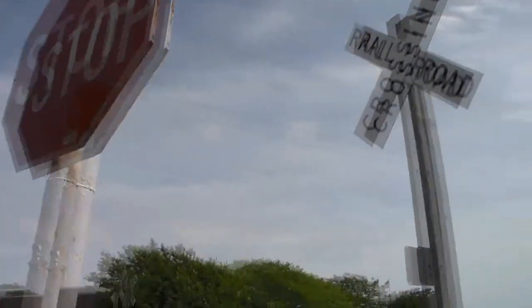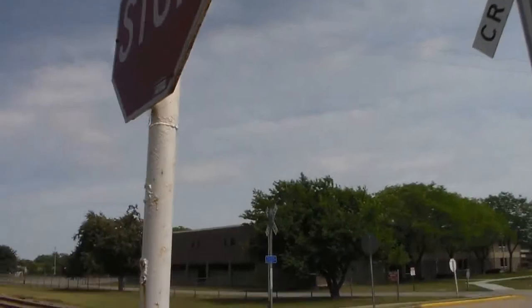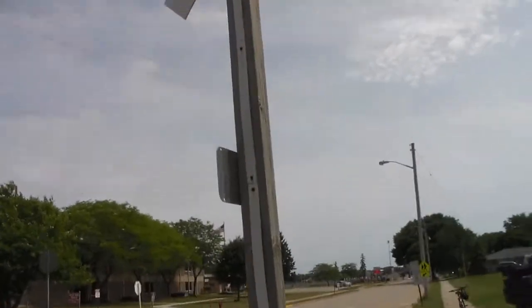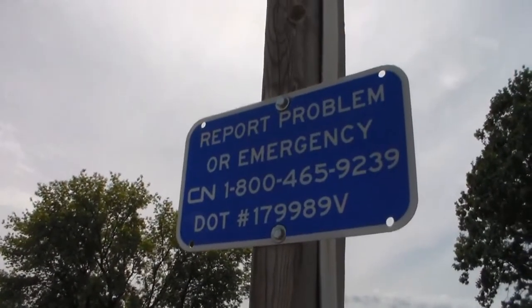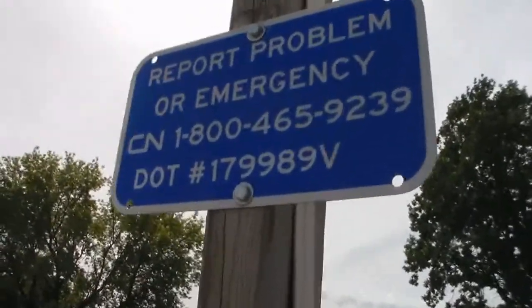Here's the stop sign. There's the crossbuck. I thought it was weird that they mounted the stop sign on a separate pole instead of putting it on the crossbuck. Anyway, here's the DOT tag, which is 179989V. It's hard to see on camera because the sun's in my eyes.